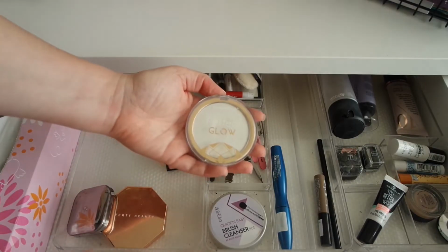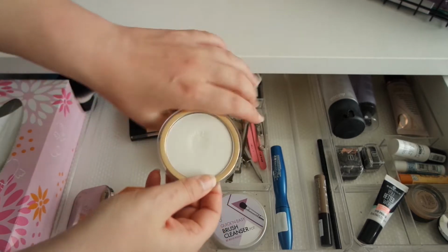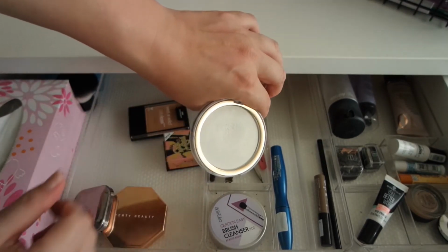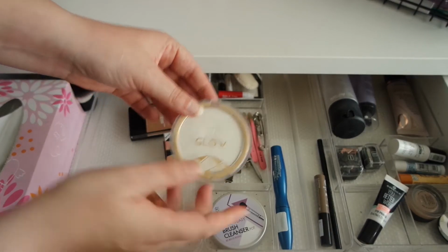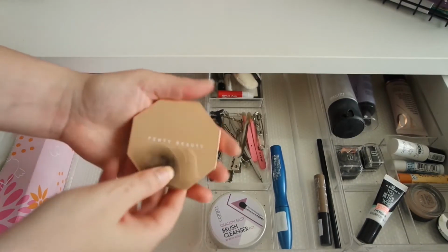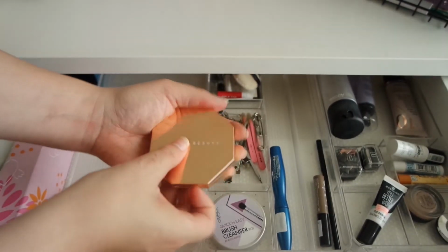In the first half, I geared more towards the Annabelle Perfect Glow highlighter in Topaz. I used this a ton when I first received it last year. As you can see, I have a nice dent right there. And I've definitely expanded that dent a little bit this month because this is one of my favorite highlighters, you guys. Not gonna lie.